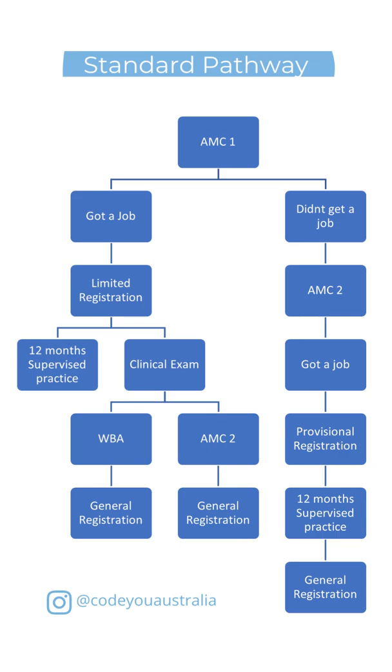You continue to look for employment and then you receive an offer. You accept the offer and with your hospital, you'll sit down and complete APRA documents to apply for provisional registration. Once you start working, you'll need to do 12 months of supervised practice.